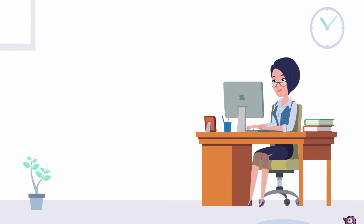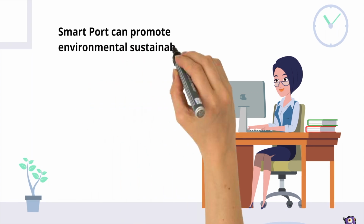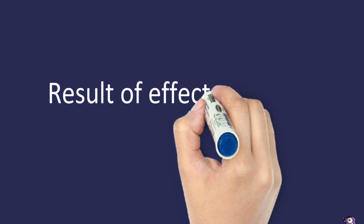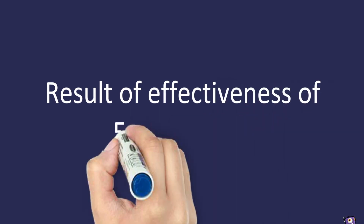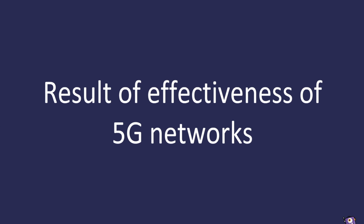By establishing smart ports, we can promote environmental sustainability through reducing emissions. As a result of the effectiveness of 5G networks and IoT, the idle times for ships and transmit time for goods can be minimized, which in turn helps to cut down emissions.